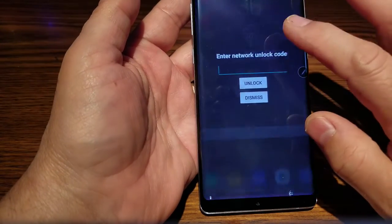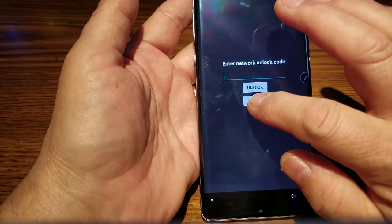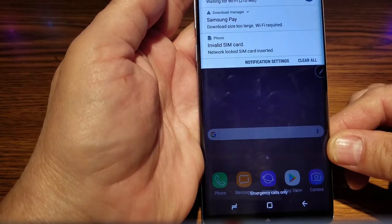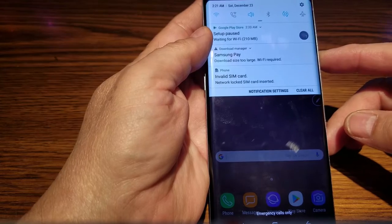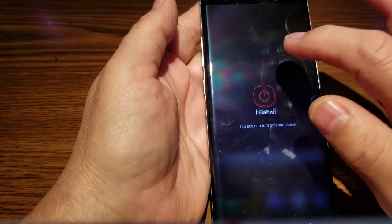Right now it does not like that, it does ask me for a network unlock code. I'm going to dismiss that for a moment and just reiterate again, I have an invalid SIM card. And then even though I can do this without rebooting, I'm going to go ahead and reboot it one more time just to shut it down and start all over.